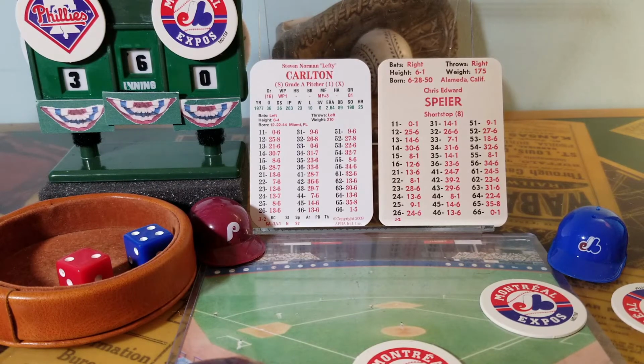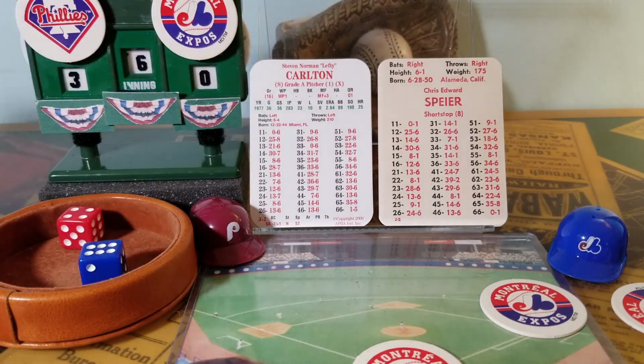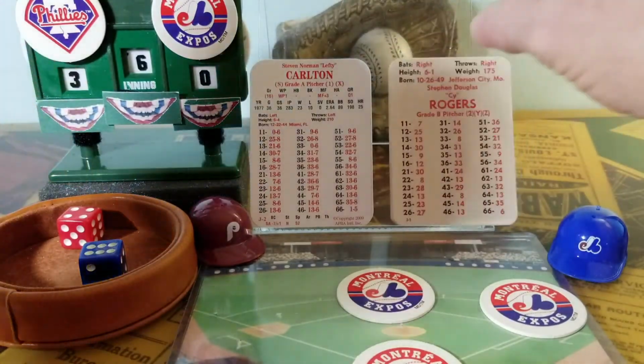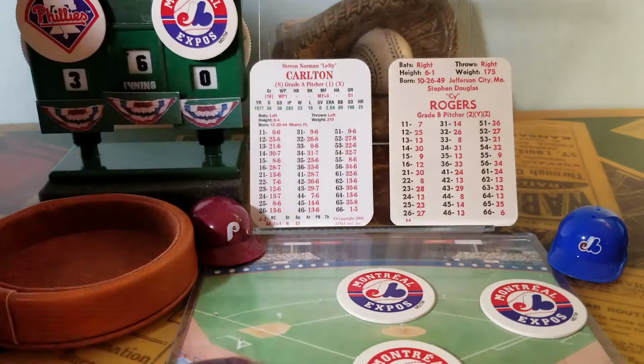42 is a 39. That is strike 1. 6-4 is a 22. Hit by pitch ball. First 2 Expos are on. Here is Steve Rogers. Mr. Rogers is a 156 hitter. He's probably going to square around and sacrifice.